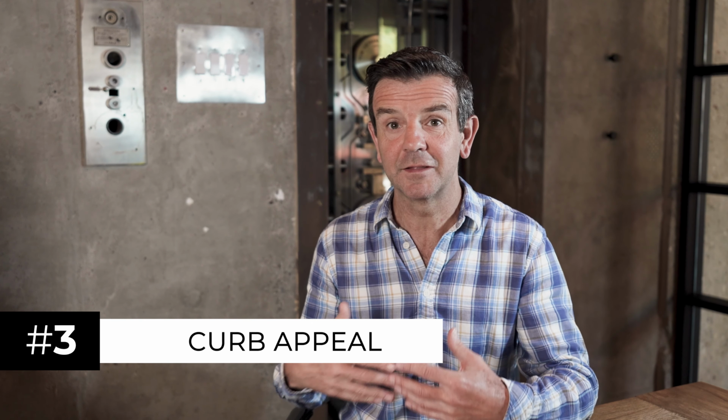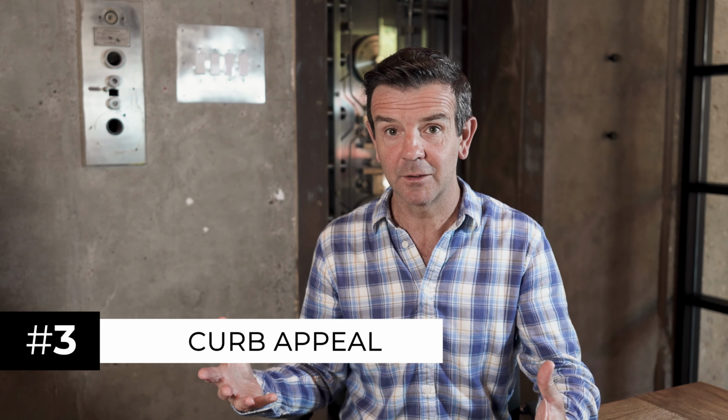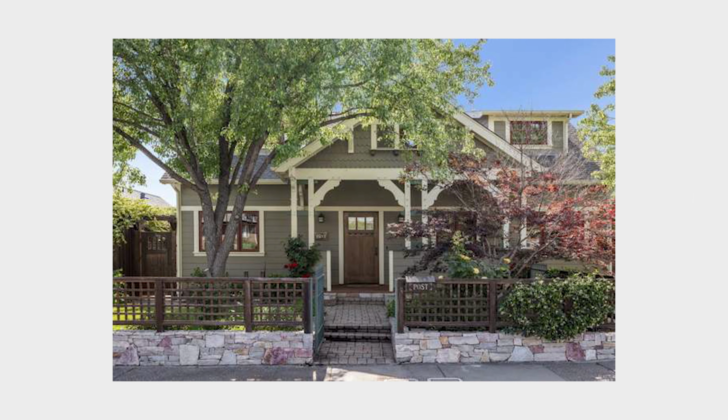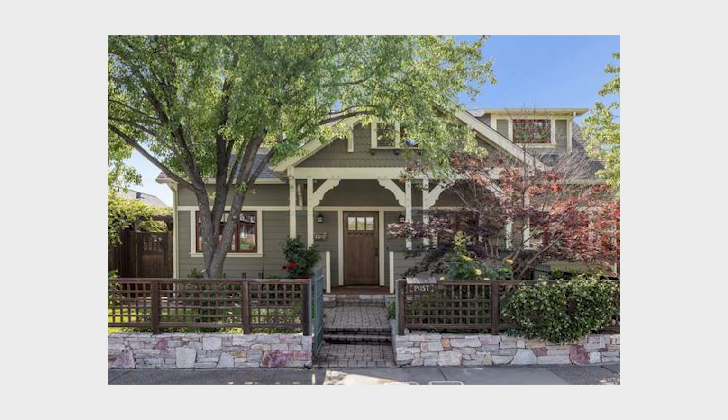So then the third thing on the list is curb appeal. Obviously the first thing people see, they walk up to the house. I mean, that's a hugely important part of this. Yes, first impressions are critical in most areas of life, in particular buying or selling a home. What the buyer feels coming into the home is going to be based on what they feel walking up to it.